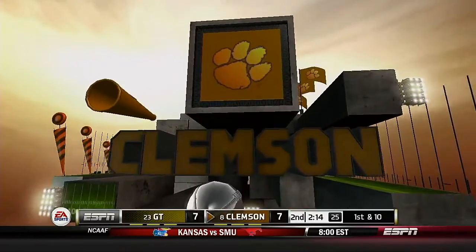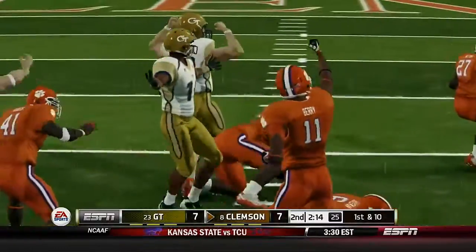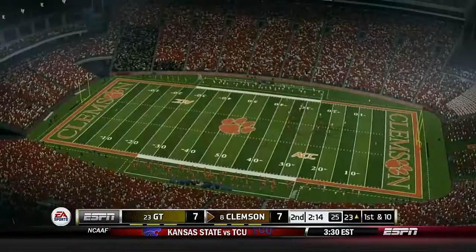And that's exactly what this defense was looking for. Yeah, that fumble gives these guys some added life. Now let's see if they can capitalize off of it.